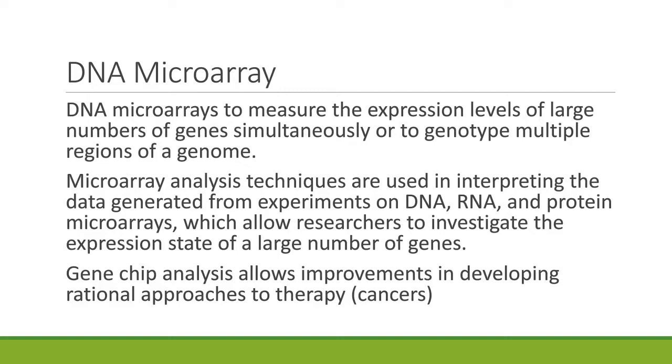And this is what we're going to talk about when we talk about gene therapy and how we can get to gene therapies to treat certain cancers. Taking a piece of tissue and doing this gives you a target that you can counter with various therapies.